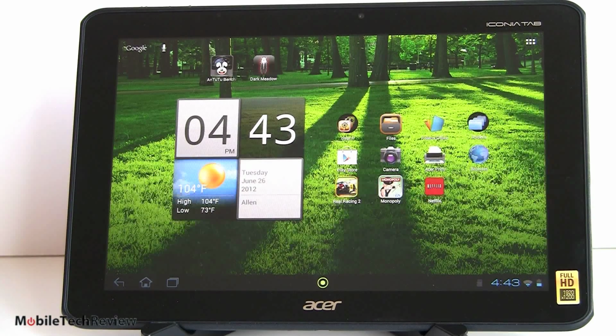So all in all, I think Acer has another compelling product here. We were pretty impressed with the A700. Might not be the thinnest and the lightest tablet, but had great battery life, a whole lot of features for a low price tag. And again, this one is already starting to ship right now, Amazon actually has them in stock, offers a lot of bang for the buck. It's definitely one of the nicer Android tablets on the market.